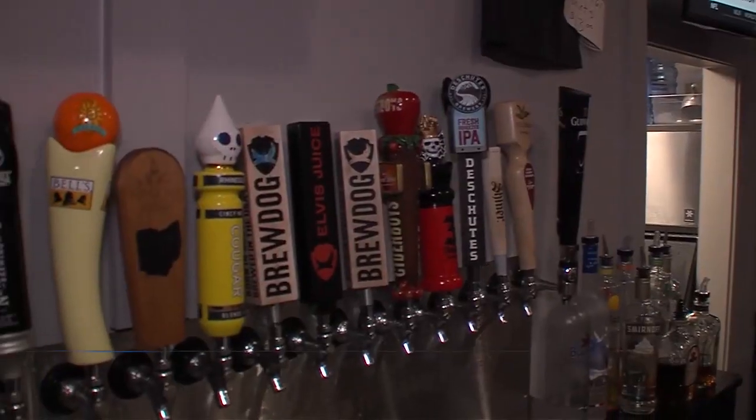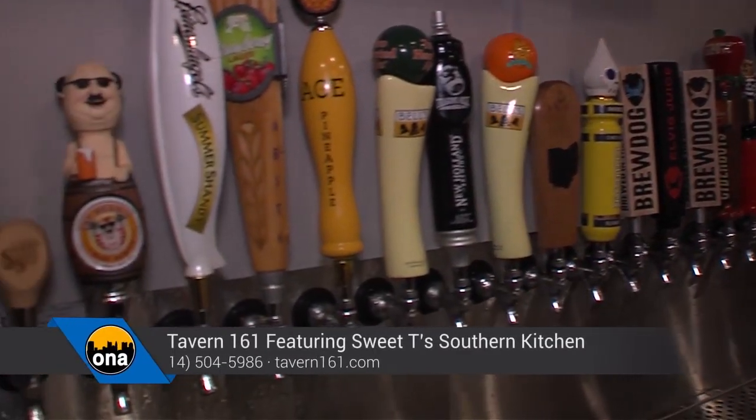Pretty active? Is the craft beer very popular? It is, absolutely. Craft beer tends to be trendy at times, but right now it's definitely hot, and we try to definitely feature local breweries here at Tavern 161. So what kind of live entertainment are you doing? We've had quite a few large bands, Shuck and Bubba, Reaganomics, McGuffey Lane, to name a few.